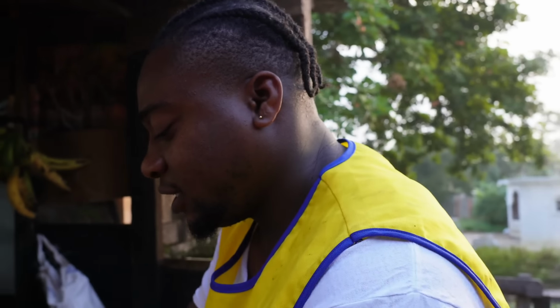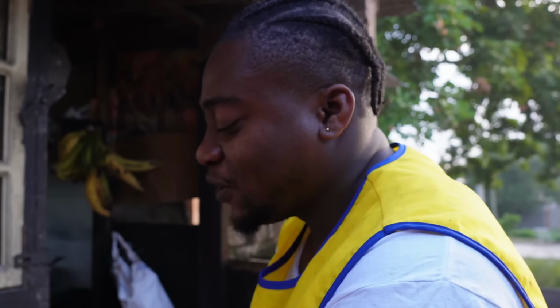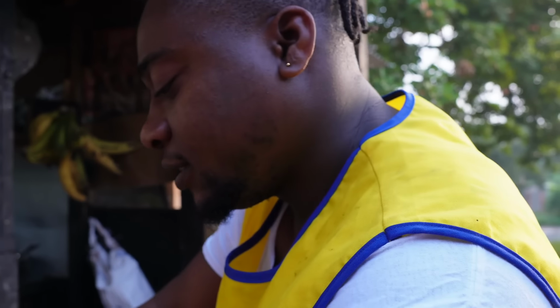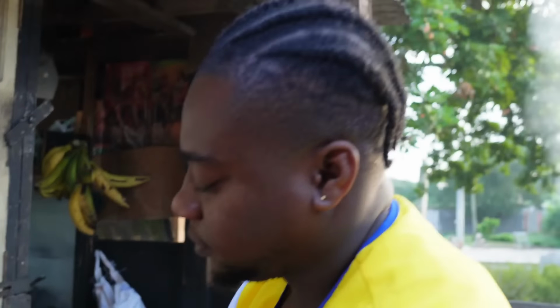Oh, yes. Last time before we did that, cow head today. Cow foot today. We're going to have some stew pork, some turkey neck. Wow. See, real garlic. Crazy vibes. A lot of garlic.